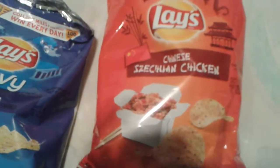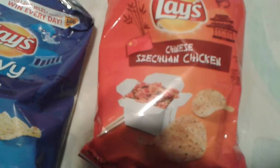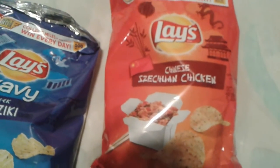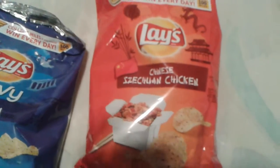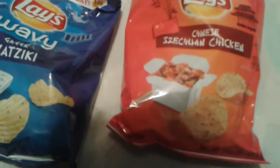I could see how some of these Chinese dishes, I don't eat much Chinese food. But from what I understand, they have a lot of spicier plates on the menu. Maybe I'll try it sometime, I don't know.